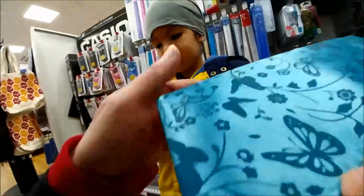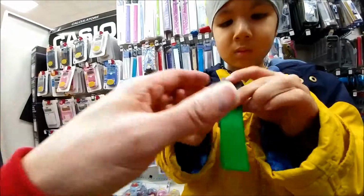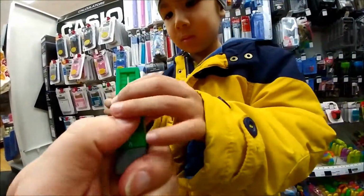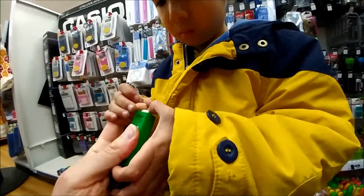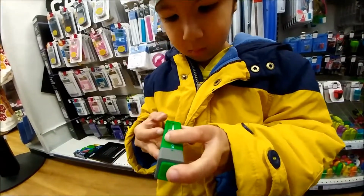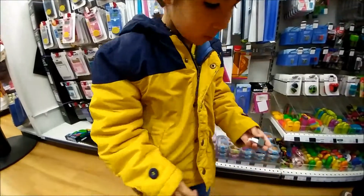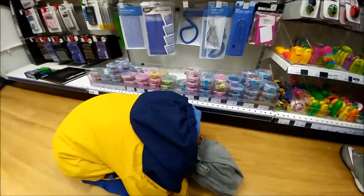Let's have a look. Can you hold it? Okay, what is that then? Huh? Let's have a look. Maybe... Oh, it's a rubber. That's clever. Whoa! It's a bit slippery, isn't it? Oh no.